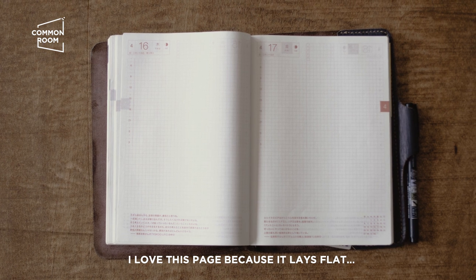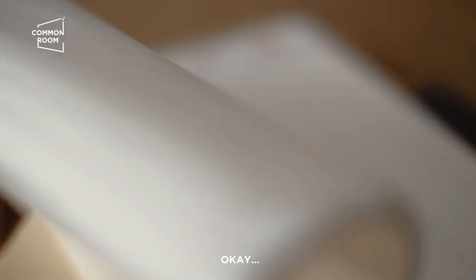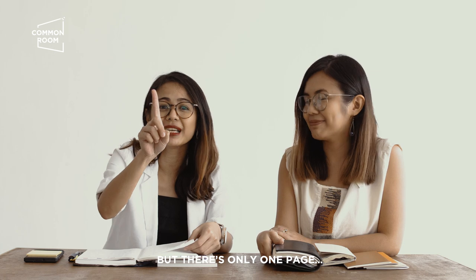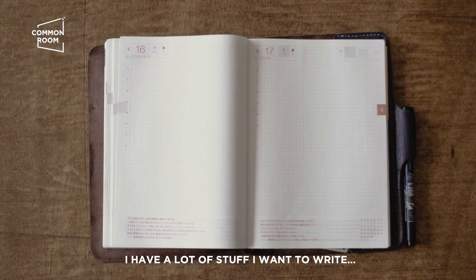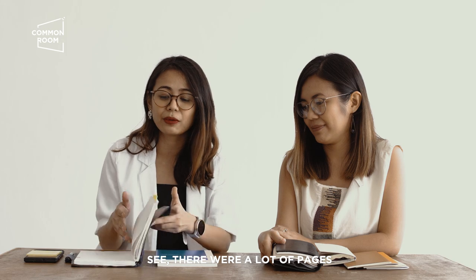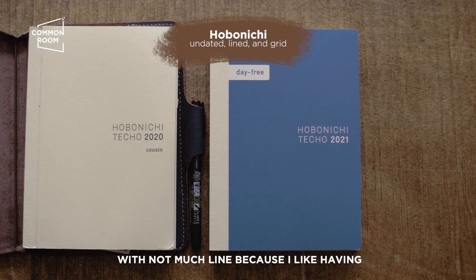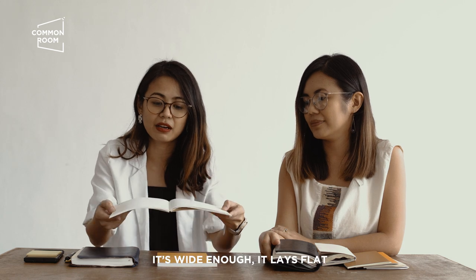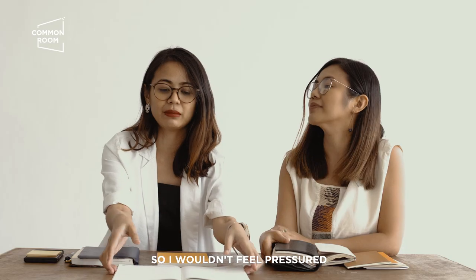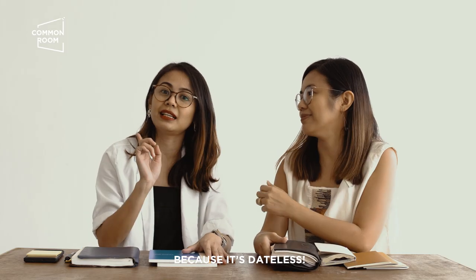I love this page because it's flat. No matter what I do, it's flat. But it's dated. Every day, there's one page allotted for my journaling. But only one page. What if I have lots of feelings that day and lots I want to write? It doesn't fit on one page. So I realized that what works for me is a wide notebook. Without many lines, because I like the freedom of just writing. It's wide enough and it's flat. Plus, it has no dates, so I won't be pressured to write when I have nothing to write for that day. And if I have many feelings, I can extend to other pages because it's dateless.